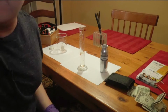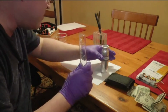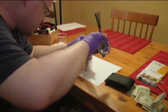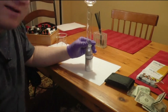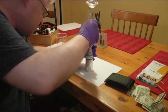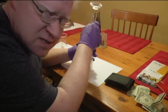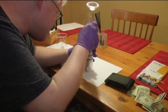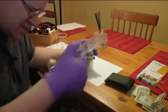For that, I really don't need a funnel either, because I got a nice wide mouth to pour into. But I certainly would like to get everything back in there, because every drop is important. Have I ever spilled any of this stuff like this? Never. Just kidding. Spills happen. It's just the case.